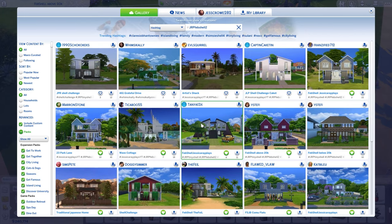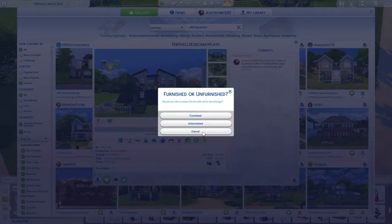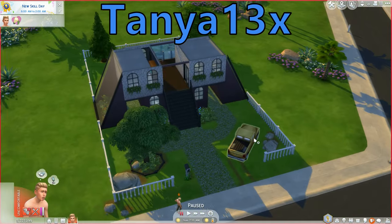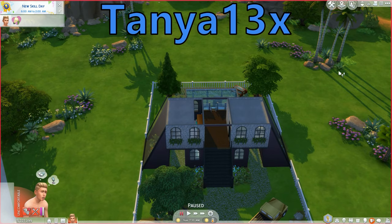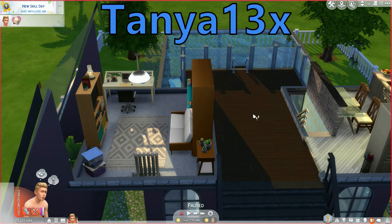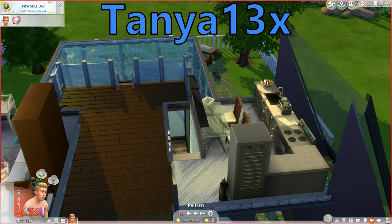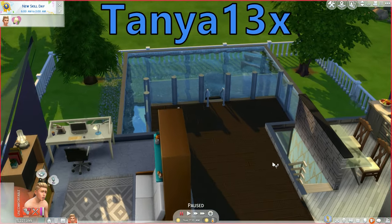Hanya 13X. All right, let's place yours down and look at yours. Okay. They definitely put this over here, which is really, really cool. They have like this whole area. Very, very, very nice. I like that. And then the second floor looks like it's a bedroom. Oh, the kitchen's upstairs. Oh, that's so nice. The kitchen. That's too cute.